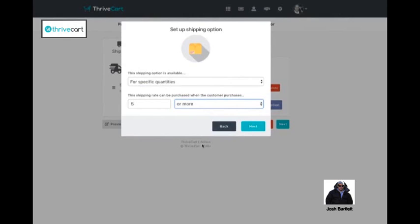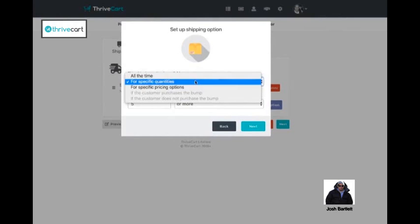So you can create tiered options there, also based on the product's weight, because you know what the weight is and multiple quantities of the weight will add up. And so you can set many different rules here based on the quantities.